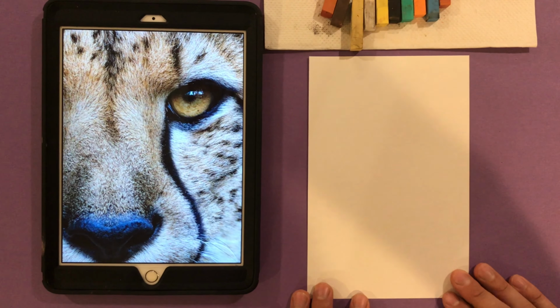So I'm just noticing that there's actually some blue on the nose. Believe it or not, there's blue on the nose. I can see it. So I'm adding blue and then a little bit of white mixed in so that it makes a lighter blue. And wow, look at that. That looks just like the photo.